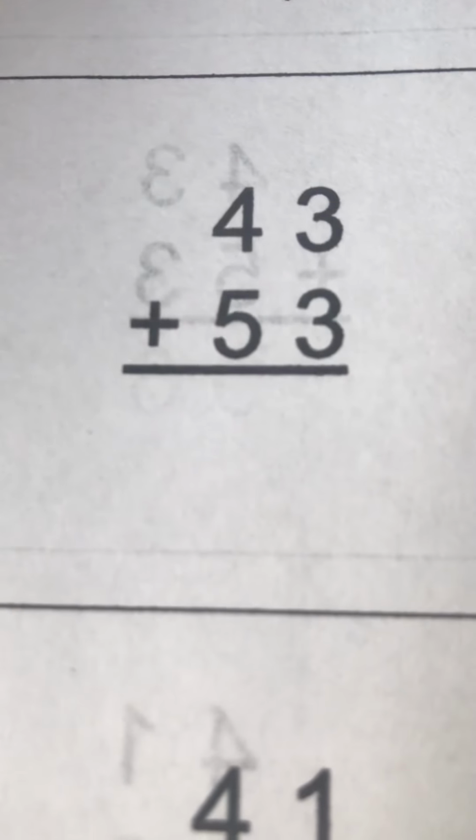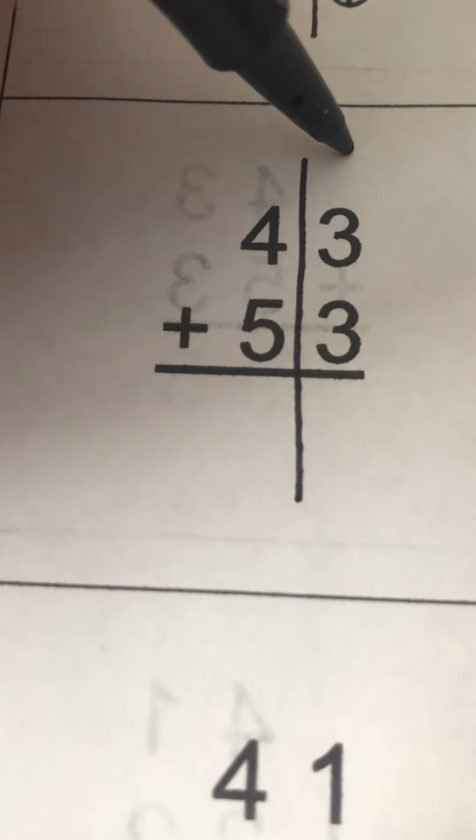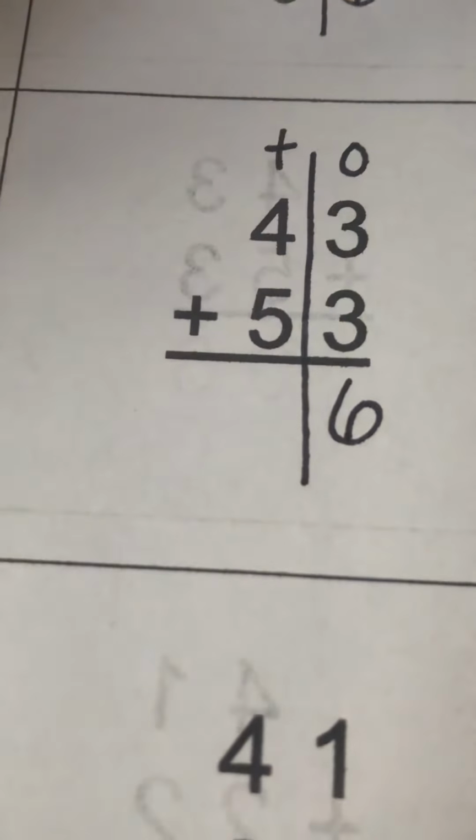Let's do another problem. 43 plus 53. Again, I'm going to draw my line down. I'm going to label my ones place and my tens place. And I'm going to start in my ones place forever and always. 3 plus 3 equals 6.